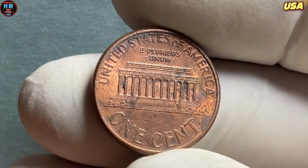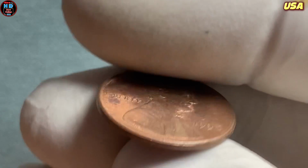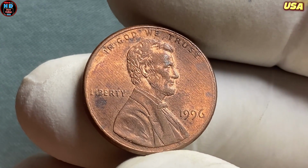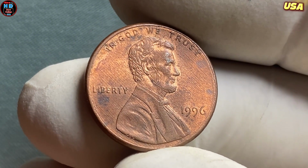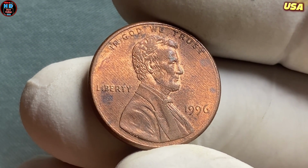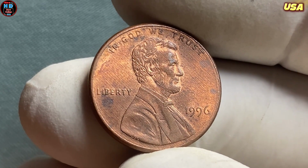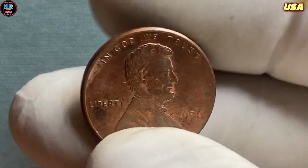Over the years, collectors have reported amazing discoveries. Some 1996 pennies with visible doubling or striking errors have sold for hundreds, even thousands of dollars. But the most remarkable examples, those in perfect mint state with dramatic errors, have reached truly impressive amounts.